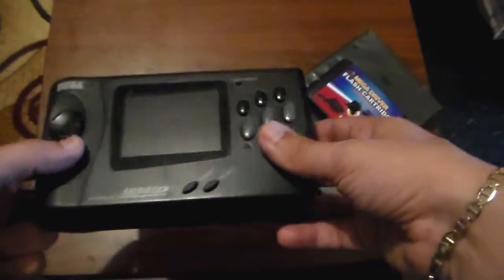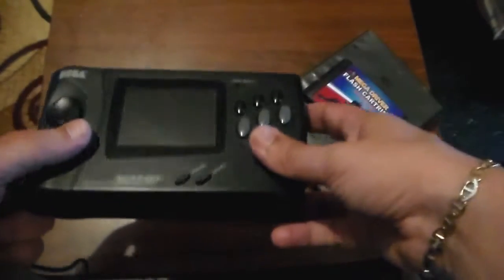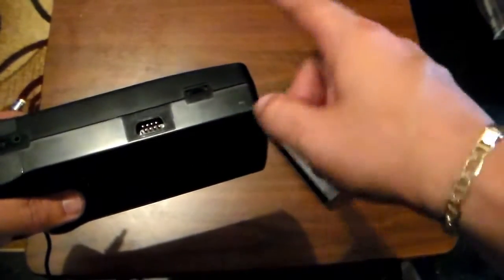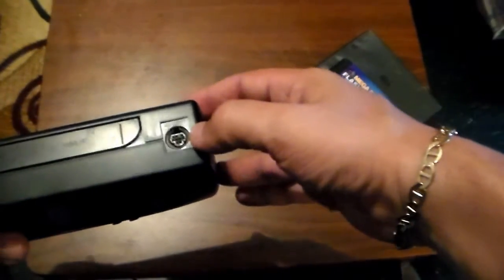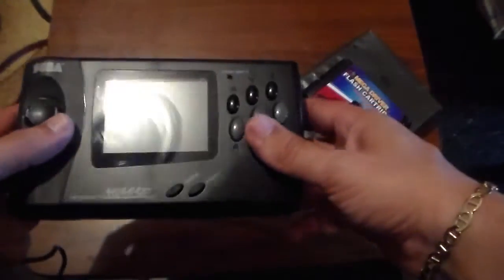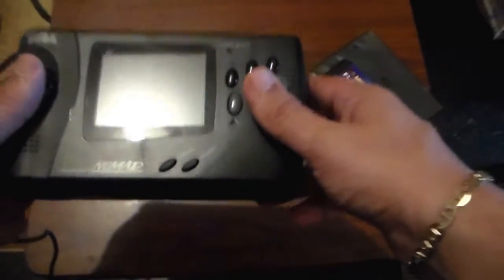But anyway, this is actually a portable Genesis, meaning there is an area right here where you can connect another system to another cartridge, so you can play two players, and it has a nice screen. If you didn't want to do that, it also had the AV wire connection, in which you could connect it to your television, and guess what? You play this on your TV as if it's a regular Genesis. If you had this, you really didn't need another Genesis, because this is a Genesis itself.